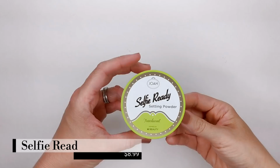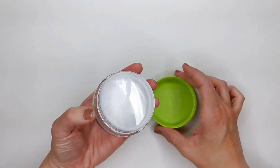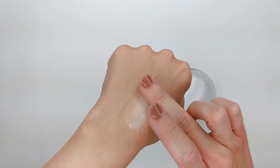And then the next product is the Selfie Ready Setting Powder. This is in the shade Translucent. It also comes in a peach shade and a banana shade, and this is $8.99, and the description says that it's a lightweight translucent powder in a non-drying, breathable formula that leaves the skin soft and youthful looking and controls the production of skin oils for a matte finish. So I'm not normally a fan of setting powders because they tend to make my dry skin look even drier, but let's see how this one applies.